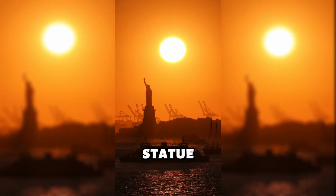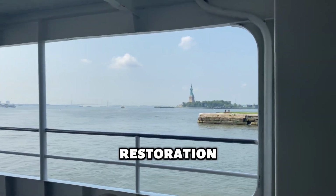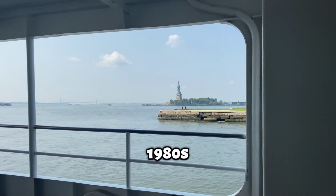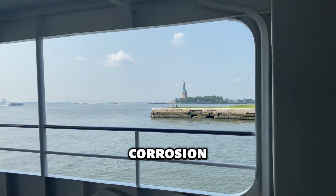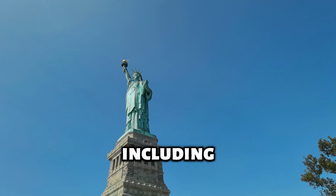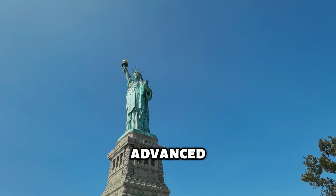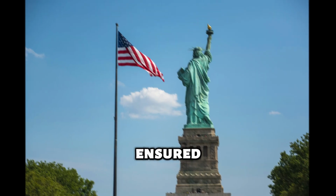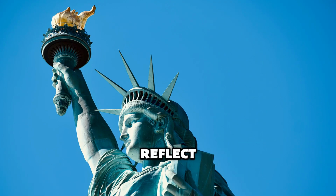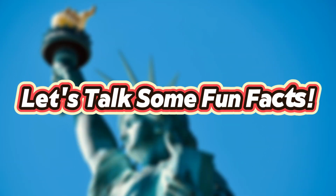Over the years, the Statue of Liberty has undergone several restoration projects to preserve its grandeur. In the 1980s, extensive renovations were made to address corrosion and structural wear. Modern preservation techniques, including non-invasive monitoring and advanced materials for repair, have ensured that this symbol of freedom remains intact for future generations. These efforts not only honor the statue's historical significance, but also reflect the ongoing evolution of conservation engineering. Let's talk some fun facts.